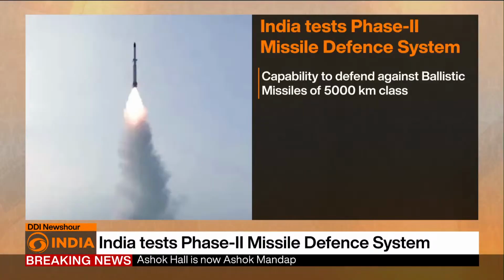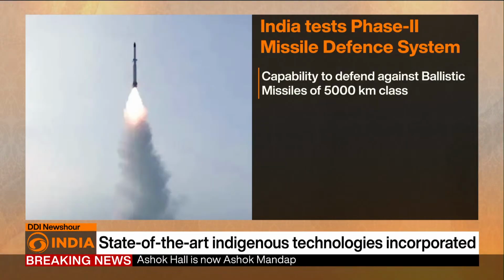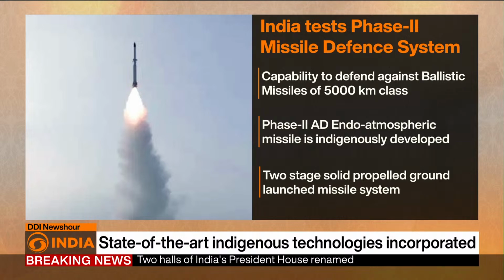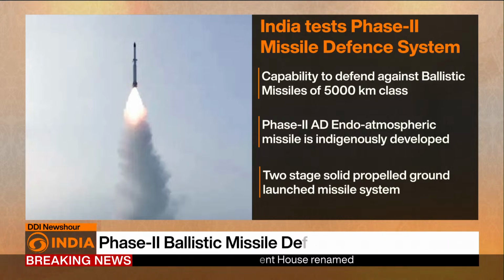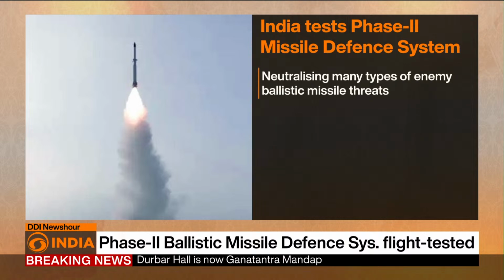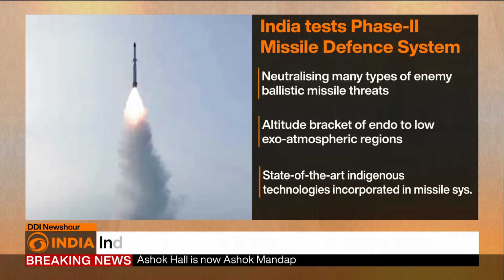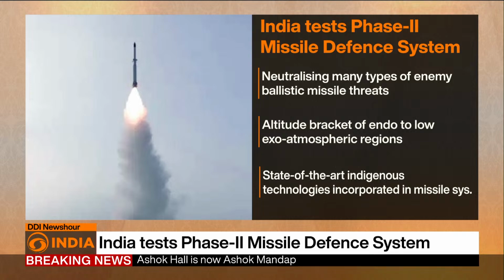So what happens is that if an enemy nuclear missile is coming towards you, you have got a system of radars and other sensor systems. Some radars are based on land, some radars are based on your ship platforms in oceans. And these radars give an early warning to your interceptor missile. If you see critically yesterday's missile test, the target missile was launched at a particular time, and within 4 minutes, we had responded to hit that target.